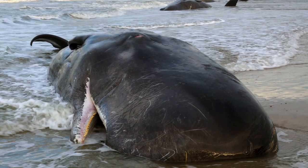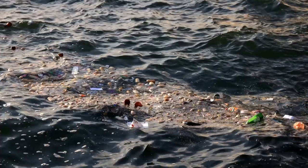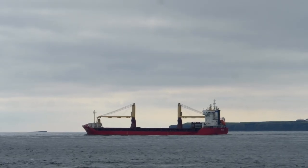Cetaceans are under threat by many different things, including noise, water, and plastic pollution, by being accidentally caught through bycatch, and also vessel strikes.